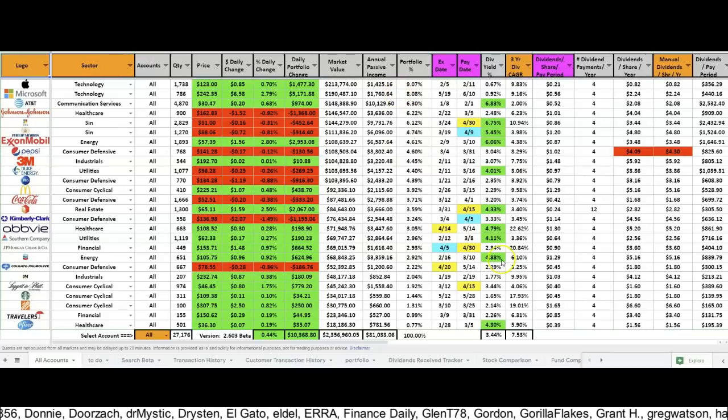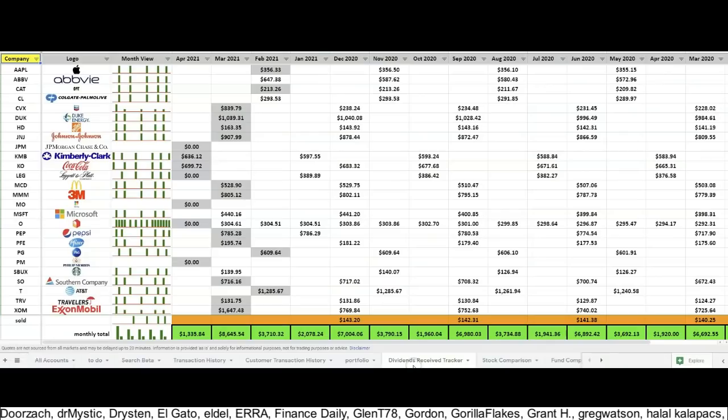So let's take a look at one of my things called the Dividends Received Tracker, and this is one where I document all the dividends I get. These are highlighted in gray, and it dynamically changes as new months come in and a new payout date is announced. And so you can see for March my record, and these are all dividends I received. You can see across here I hit the record of $8,645.54 for all of these dividends here.